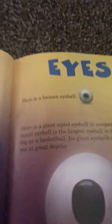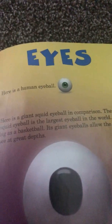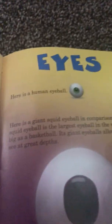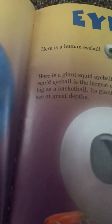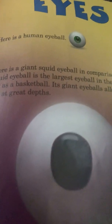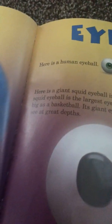Eyes. The eye of the sperm whale is only about 2 inches wide. Oh my god, look at that. Eyes. Here is a human's eyeball. Here is a giant squid eyeball, and compare. The giant squid eyeball is the largest eyeball in the world. It is as big as a basketball. Its giant eyeball allowed the squid to see at great depths. Look at its eye.